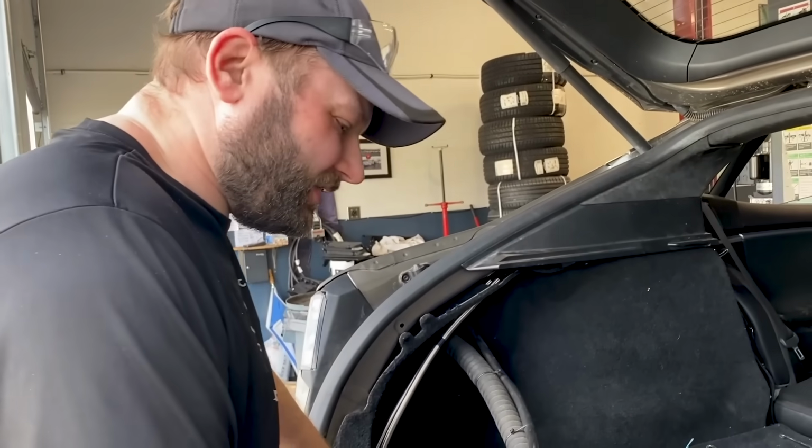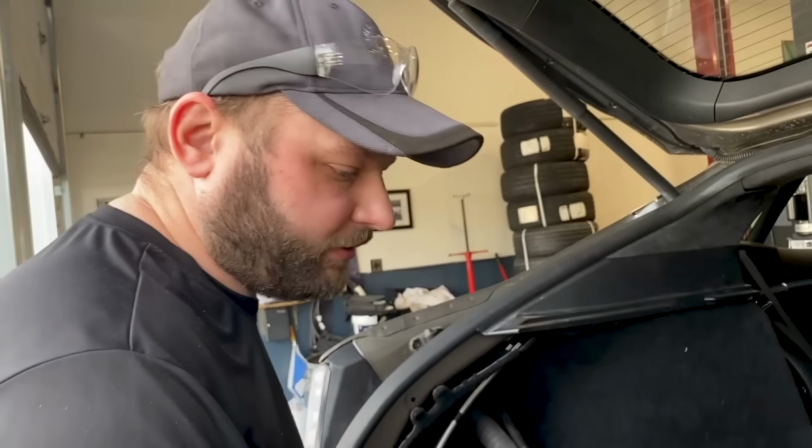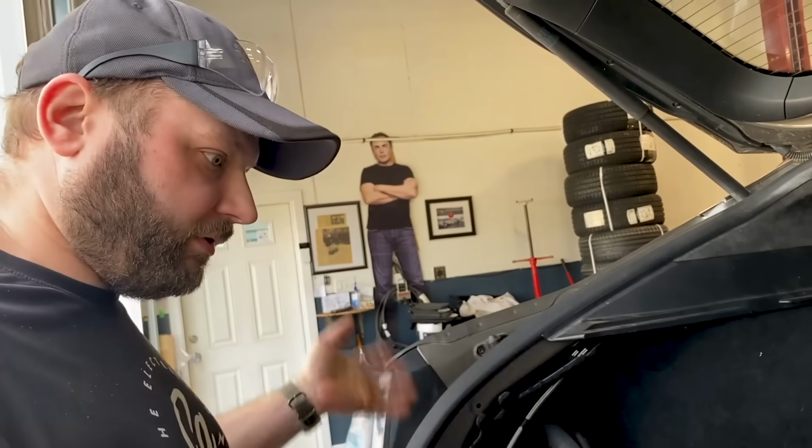Cool. So the idea is we're going to pull this out, vacuum up, and clean it up. I want to paint the interior before I permanently mount the battery and run the cables, so I can tidy this up. We're going to pull it back apart now that we've got everything fitted and we know everything fits.